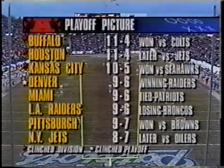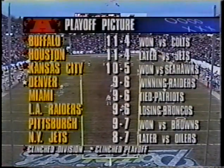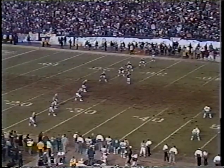You know about this one, Miami. Pittsburgh was a winner today over the Cleveland Browns 9-7. That didn't help Miami. It would have helped Miami if Pittsburgh had lost.